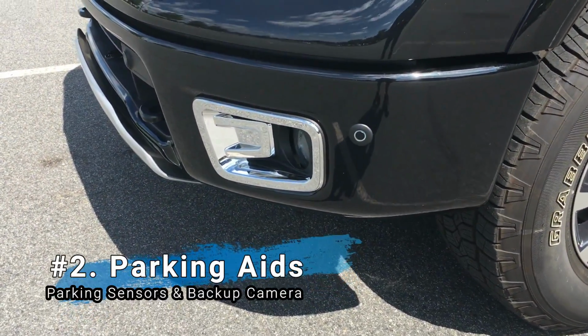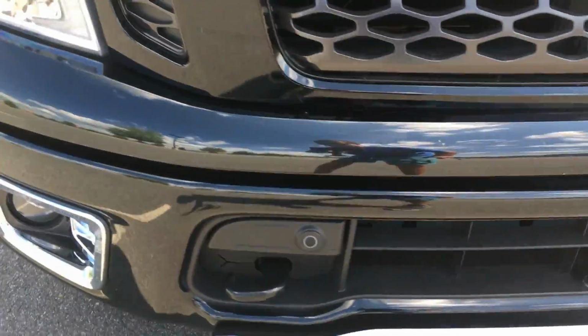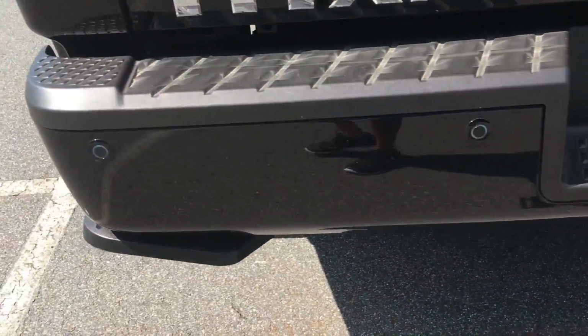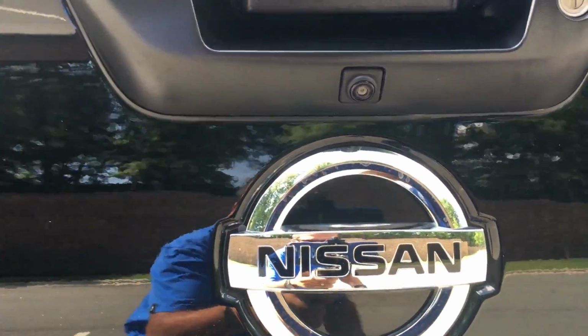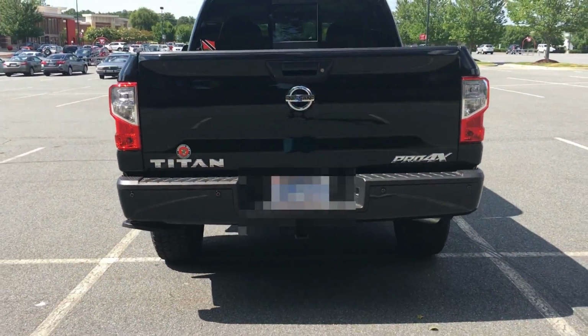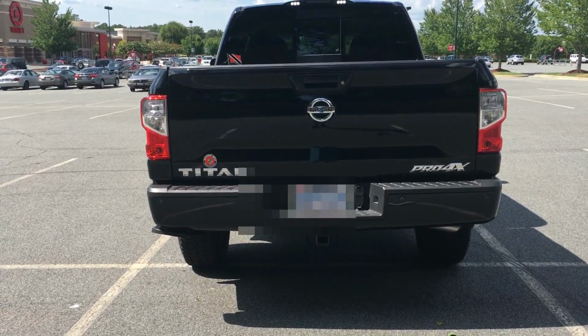Number 2 on the list is the fact that this thing has parking sensors all the way around, front and back. And it also has a really good backup camera. That means that I could back this thing just about almost anywhere because of those parking sensors and the backup camera.